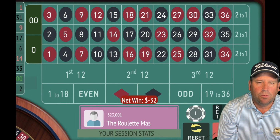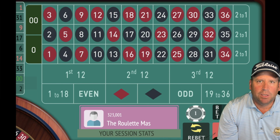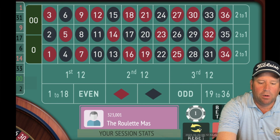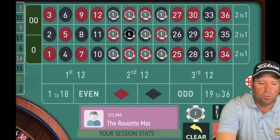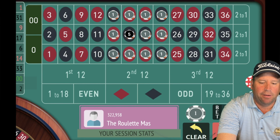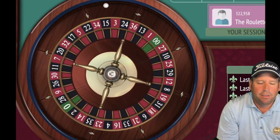Okay, so we lost at 1, 1, and 2. We're going to add the 1 plus the 2 for 3. So we're going to go up 1 more on everything. So we're going to increase all of these by $1 to go to $3. And then the one with 5, we're going to increase by 5. Okay, so now we have a $43 total bet. Here we go.